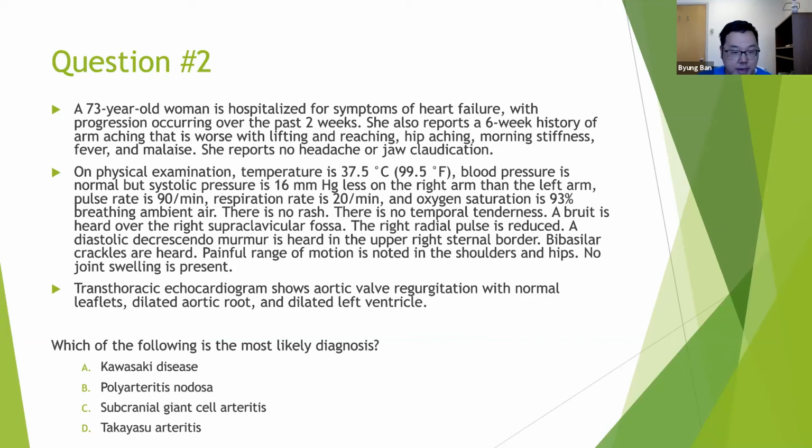Question 2, 73-year-old woman is hospitalized for heart failure with progression over the past 2 weeks. She also has 6 weeks of arm aching, worse with lifting and reaching, hip aching, morning stiffness, fever, and malaise, no headache or jaw claudication. Temperature is 99.5. Blood pressure is normal, but the systolic is 16 less on the right arm. Pulse is 90. No rash, no temporal tenderness. She's got a bruit over the right supraclavicular fossa, right radial pulses reduced, diastolic decrescendo murmur in the upper right sternal border, bibasilar crackles, painful range of motion in the shoulder and the hips, no joint swelling. Echo shows aortic valve regurgitation, normal leaflets, dilated aortic root, dilated left ventricle. So which of the following is the most likely diagnosis?